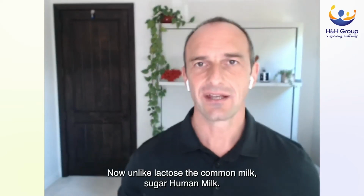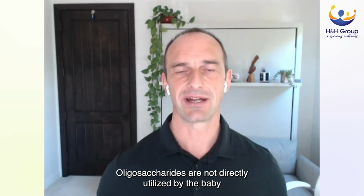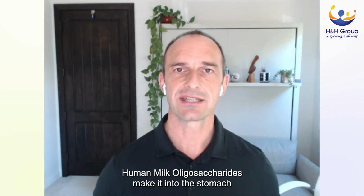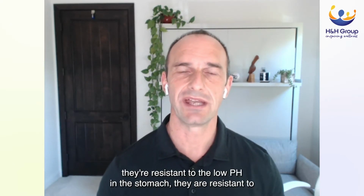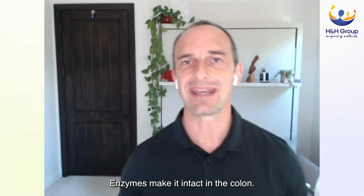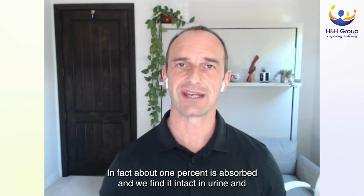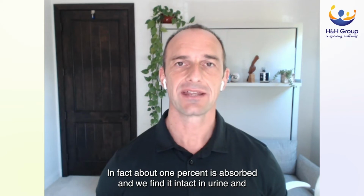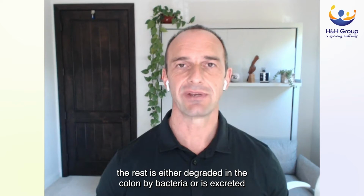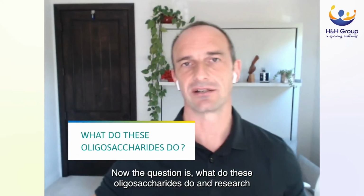Now, unlike lactose, the common milk sugar, human milk oligosaccharides are not directly utilized by the baby. Human milk oligosaccharides make it into the stomach. They're resistant to the low pH in the stomach. They're resistant to pancreatic and brush border enzymes, and make it intact to the colon. In fact, about 1% is absorbed, and we find it intact in urine. And the rest is either degraded in the colon by bacteria or is excreted intact, and we find it, in fact, in the diaper.